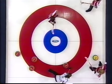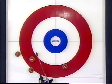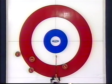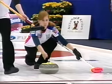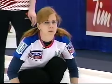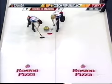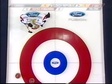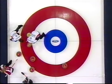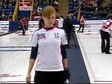Okay, Cass. It's a nice shot, but this is a much better situation now for trying to play freezes. There are a lot of those red rocks to draw to. Not quite shot rock, second shot rock. That one is not the end of the world. It's still going here. Admittedly was very nervous before the game.